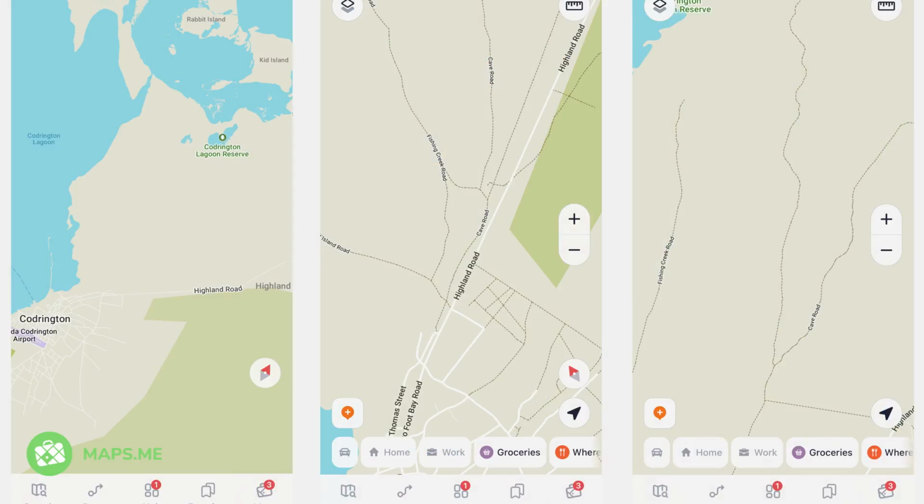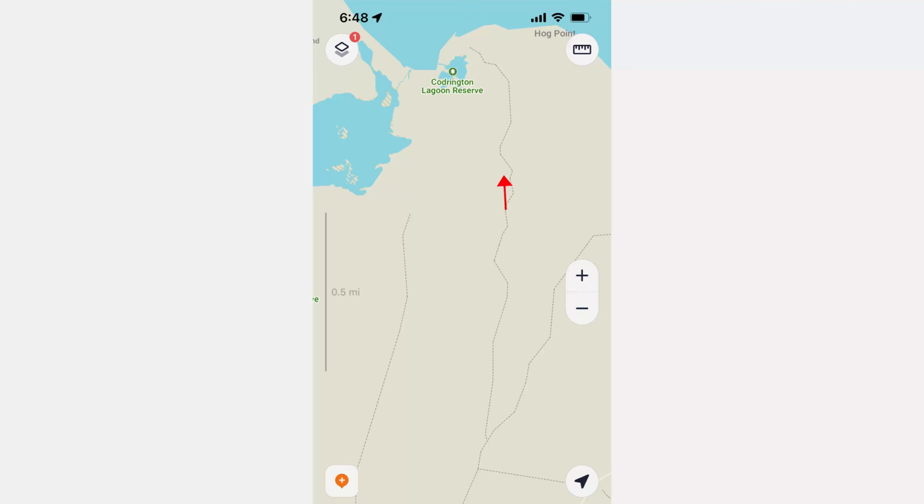The best way to get there from town is to follow first Highland Road, the main road out of town, then take Cave Road up until the section where Cave Road separates into two, then take the left side of the road, this one is an unnamed road on maps.me, and follow it all the way through the Codrington Lagoon Reserve.